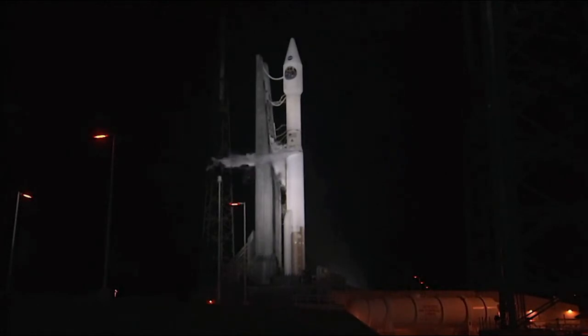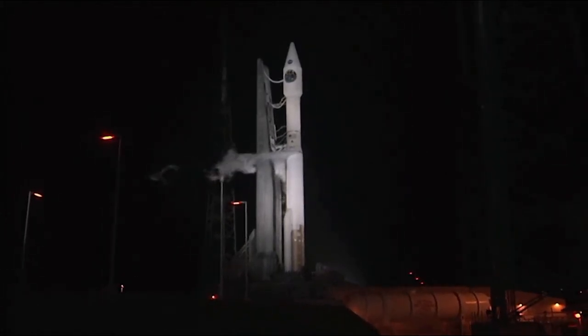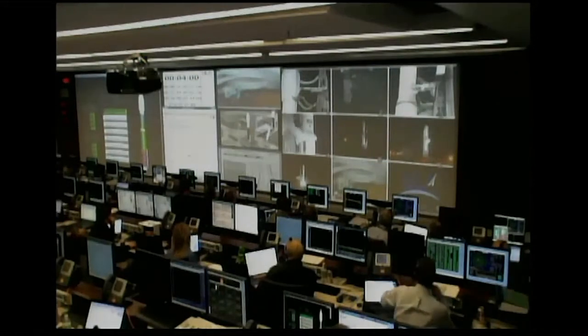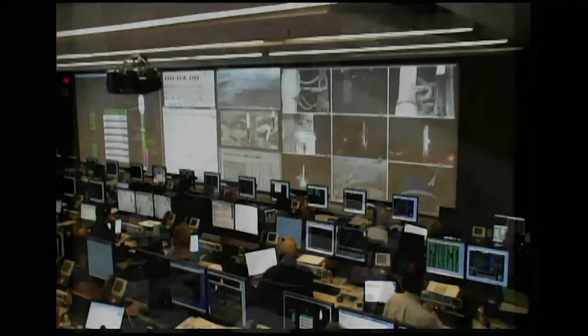GC cube, go. Umbilicals, go. ECS, go. Redline monitor, go. Quality, go. Op safety manager, go. ULA safety officer, go. Vehicle system engineer, go. Anomaly chief, AC is go. Range coordinator, clear to proceed. Launch director, you have permission to launch.